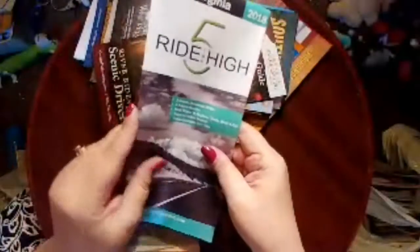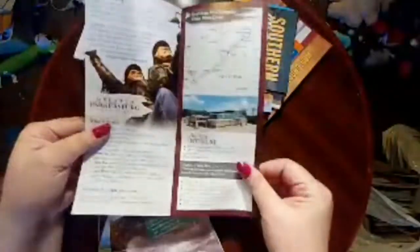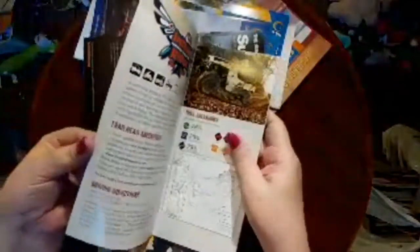Golf course. A 2018 map of something. Scenic drives. And it's just maps of the different scenic areas that you can go visit. Really not a lot of pictures of them. Motorcycle ride guide. Hemlock Haven luxury cabins. Little puppy. Those are pretty pictures. Hatfields and McCoys again. Hatfield and McCoy trails. Interesting. Cardstock, rafting.